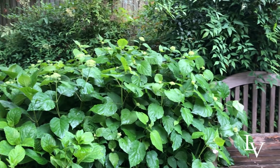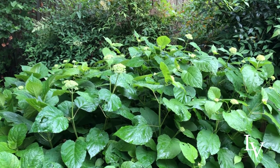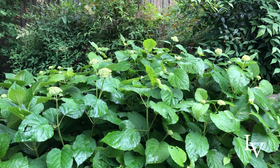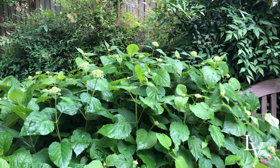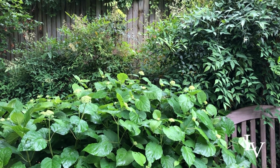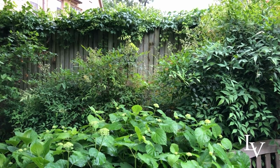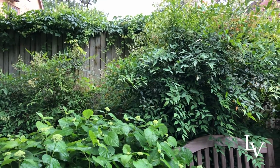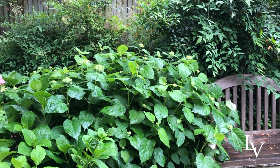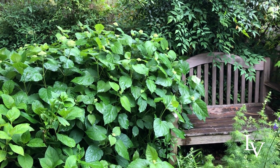This started out as a tiny little hydrangea that my friend Linda Kavanaugh gave me. And it's very, very reliable, blooms on new wood. It is a hydrangea arborescens, and it's really very vigorous. If any of you follow Gina at GNC on Instagram, she grows them like no one else I've ever known. Absolutely fabulous.